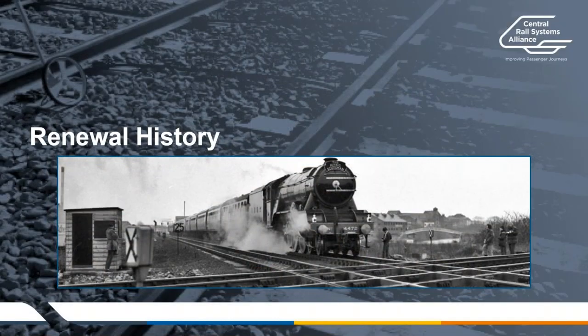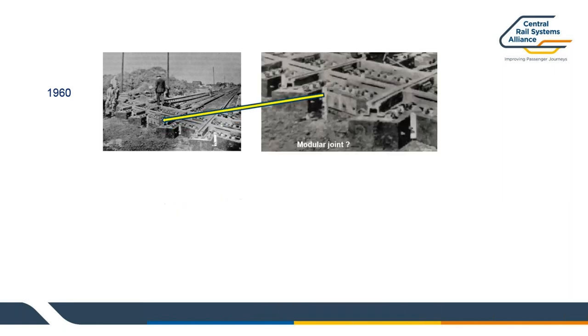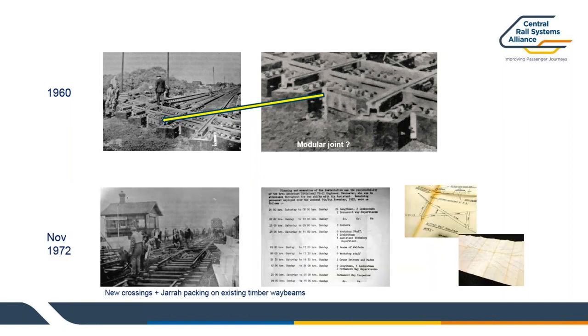So Steve Varley is on the call. I think he put a lot of these slides together, which was used on the previously mentioned PDOI conference in Manchester. So looking at the history of Newark itself, clearly going back quite some time now, the 1960s, looking at how it was perhaps installed when it was relayed at that point. And clearly, as you can see there, it obviously needed to have some joints within the actual bearers themselves. And clearly, it's not something that's new, considering where we are with bearer joints at the moment in terms of our current S&C layouts. So then 1972, it obviously was relayed again with some packing from Jarrah and way beams, etc., to obviously keep it going again.